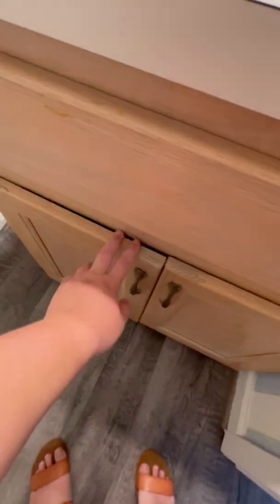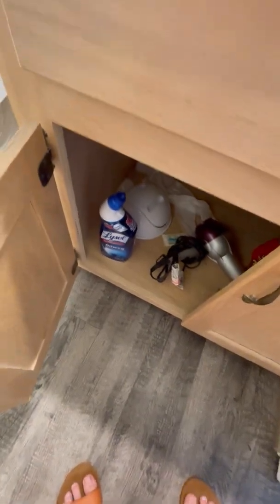There's like no storage. And behind the door, and then they just went with an unfinished cabinet.